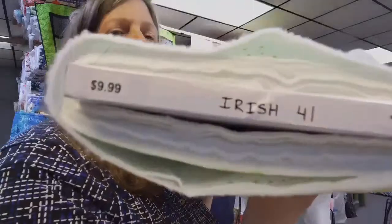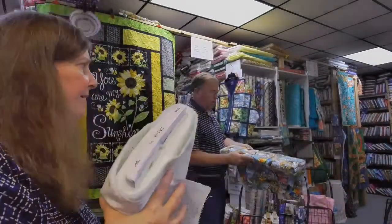This is a white background with green dots by Andover. And this one is Irish 41, classic white with green polka dots. And these polka dots are kind of irregular, so it makes it easier to sew with. And it's $9.99.